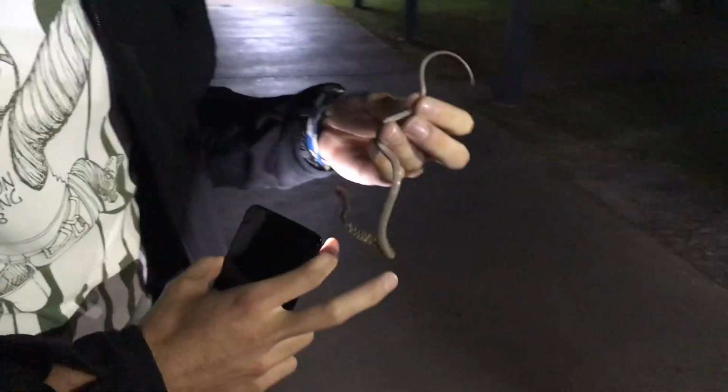After class, we walk out and we made a little friend. Literally, what the heck? You just picked it up! Chomping on me.